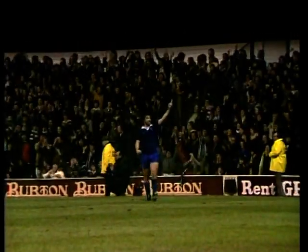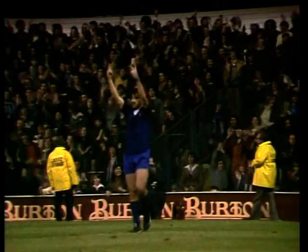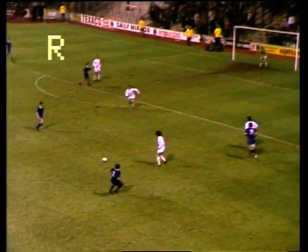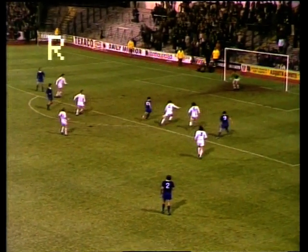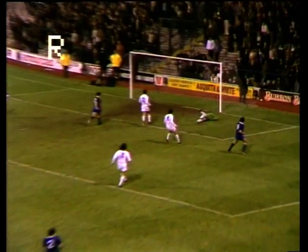Bob Latchford, who's had such a thin season, gets his 5th goal of the season in the 39th minute. Darracott. Hamilton letting it go through, clipped through for Latchford, and the man who was dropped by Billy Bingham because he couldn't score goals gets one. Brilliant, and that's why Peter Lorimer told us that it was one of the best Leeds performances for 10 years.